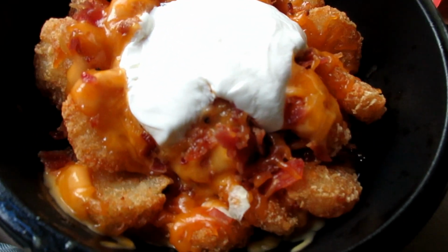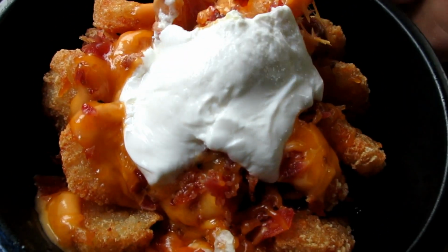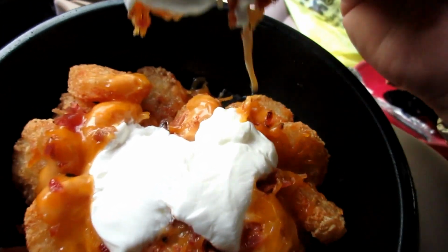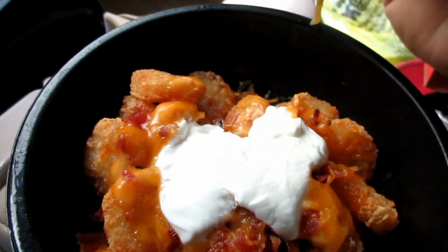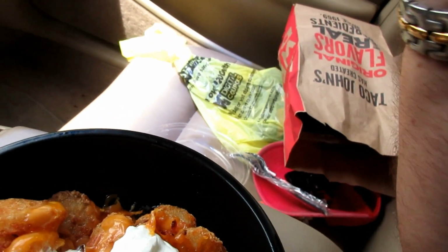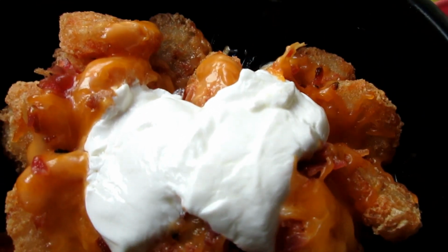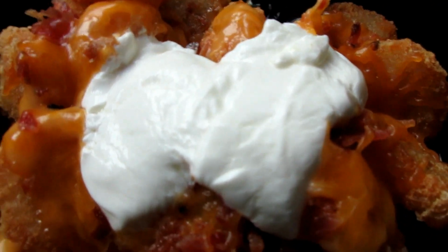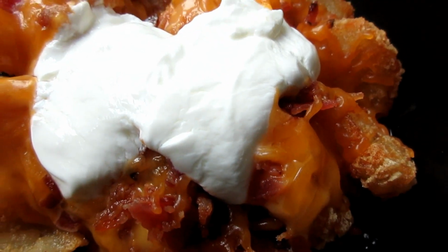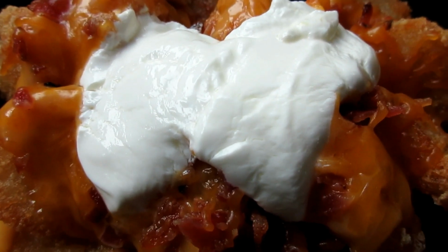Yeah, and this one has sour cream, bacon, beef, lots of cheese, and sour cream, and that's it. I'm gonna try it. Sour cream can be good on hot stuff too, so that's really good.